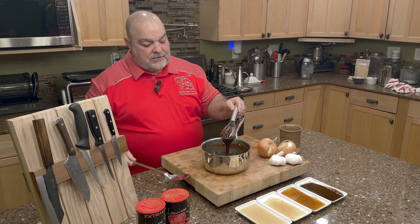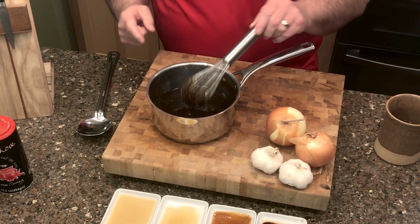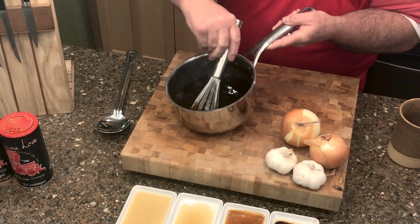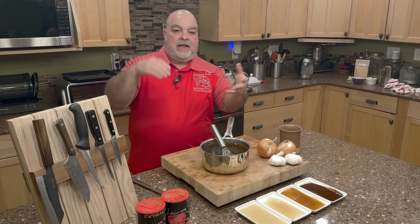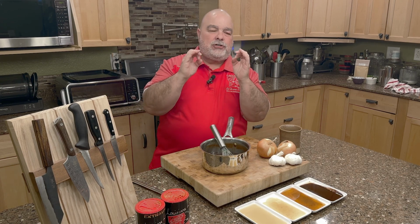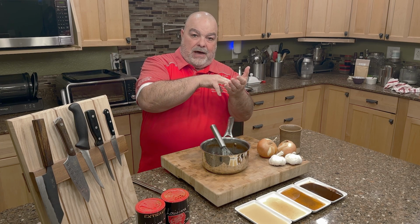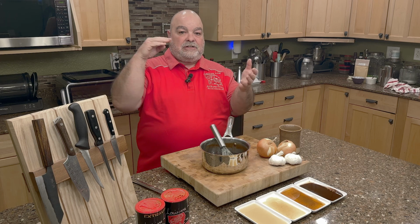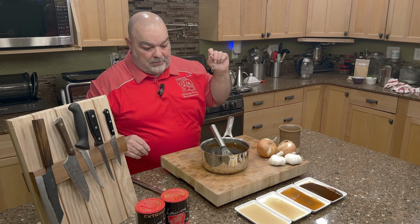The second thing is, does the curvature of this whisk allow me to get into the corner of this pot? Very important. Why? Because that's where the roux is going to hang out. That's where that flour is going to. Flour loves heat. Starch loves heat. So it's going to get to the bottom of the pot, to an area that's not being moved as you stir. It's going to stick there and it's going to burn before you know it.